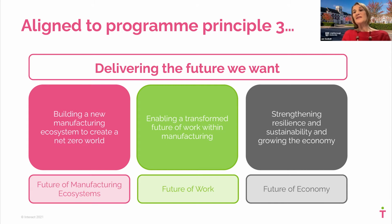And what we did was take these three programme aims and then think about how they could shape the Interact programme. And what they did was deliver three different elements for our core research programme: the future of manufacturing ecosystems, which I lead at Loughborough University, the future of work core research programme led by Jill at Strathclyde University, and the future of economy core research programme, which is led by Professor Vanya Senna at Sheffield University.